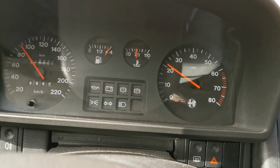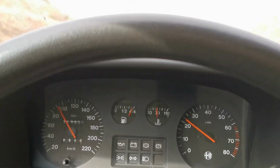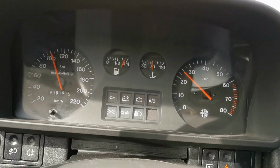This is the last part of the trip. We are already getting a bit tired. Anyway, the weather is nice. It was nicer 1 hour ago, but it's still nice. Still getting kind of warm, around 20 degrees. And it's pleasant, given that we're almost in the middle of October. Look at that 9. Oh yes, this is getting old. 219,000 kilometers. Well done.